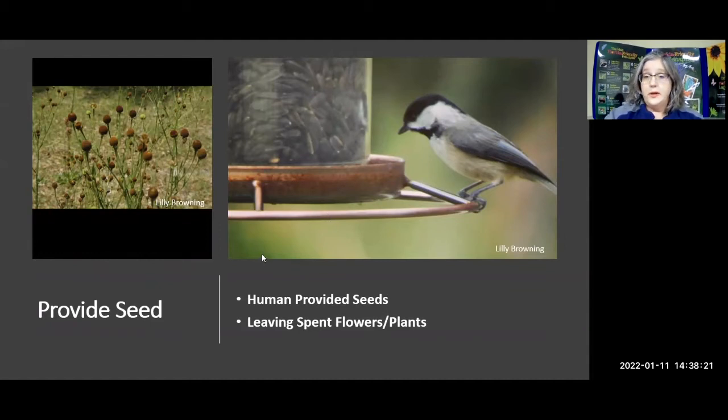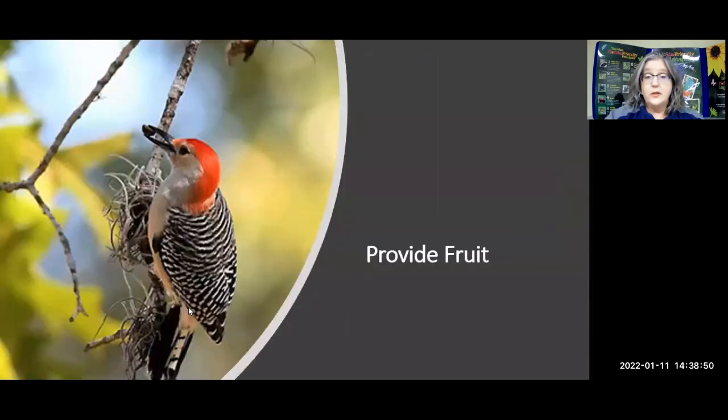But there are other ways and more natural ways to provide seed. You have wildflowers, grasses, other native type plants. When they start looking like this, leave them like that. Even though you may think, oh, they're not pretty anymore, they're going down. Some of these seeds are going to self-seed, so you can produce more flowers. Some of them are going to be eaten by the birds and your pollinators. So that's another way to provide seed.